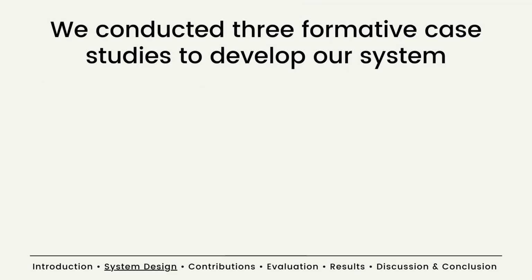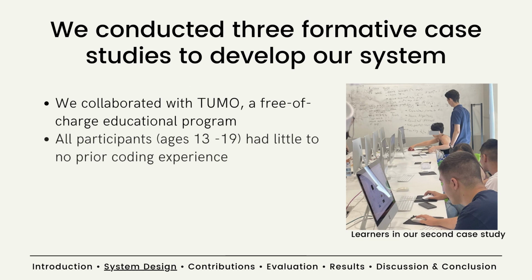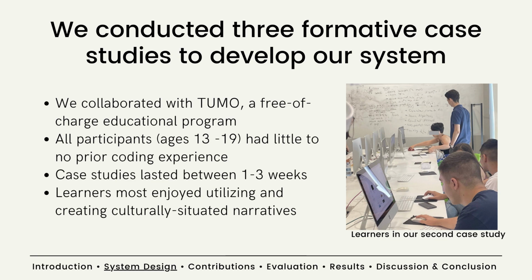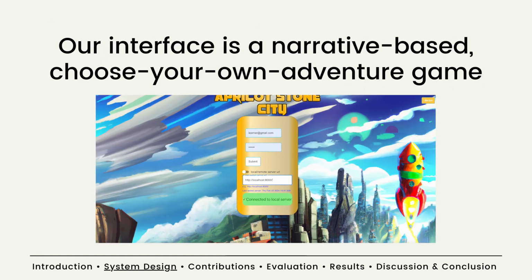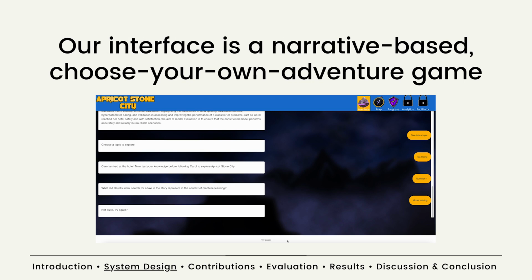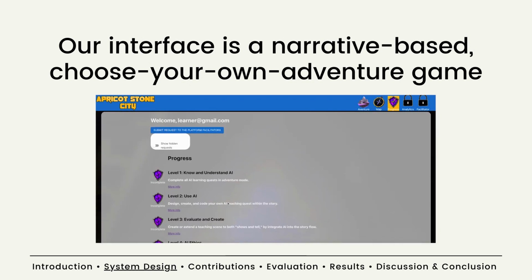To create our learner sourcing system, we conducted 3 workshops as formative case studies. These helped in understanding learner needs, building out and iteratively testing functionality, and generally understanding how the system might be utilized by diverse learners in a variety of extracurricular scenarios. Specifically, our interface consists of a chatbot-like choose-your-own-adventure story experience, a graph-based story navigation system, and a progress view.